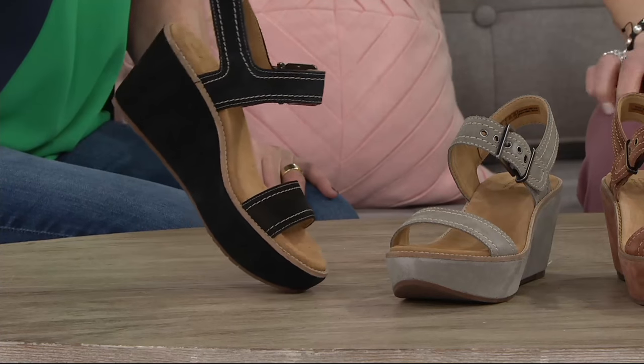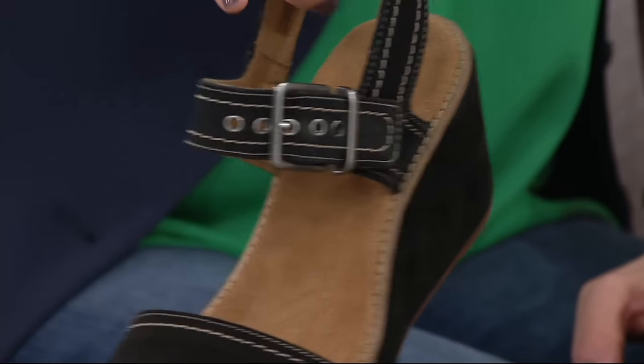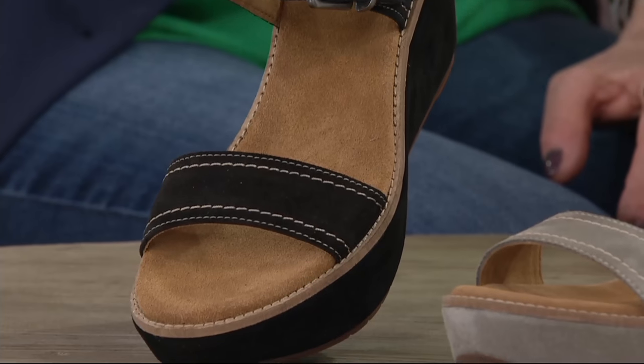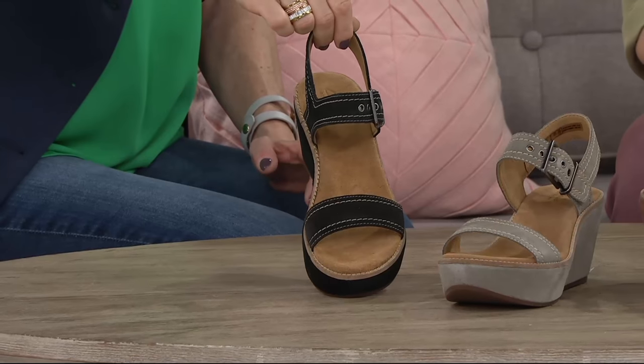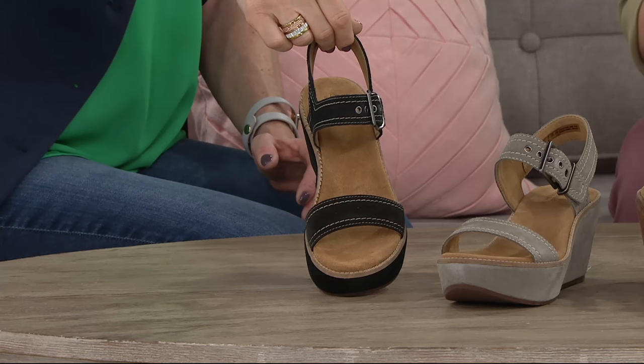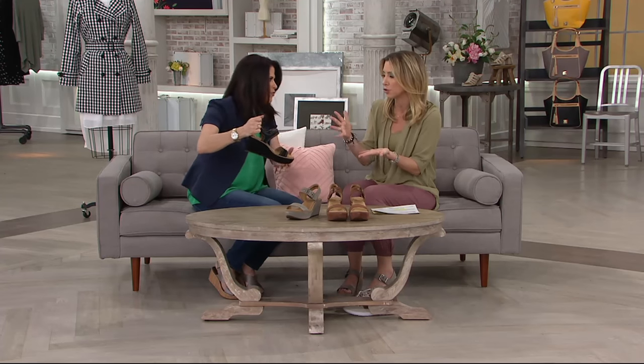So this is going to be in medium widths, whole and half sizes, 5 through 11. And that wedge heel, I have to tell you, it's just under 3 inches. Right. Officially, it's called 2 5/8 inch of a heel. But it feels, honestly, like I'm on about 2 inches. Because you have the platform there.